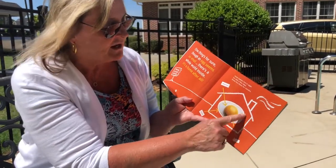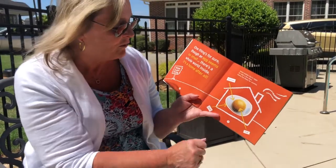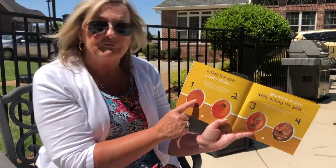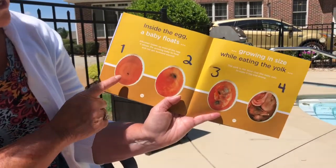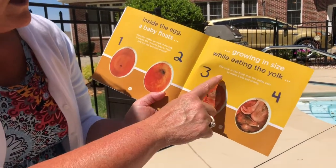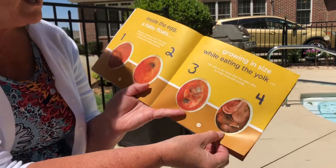This is a chicken egg, and you can see there's the yolk, and this clear, gooey kind of substance is called albumin, and the shell is on the outside. Inside the egg, a baby floats. The albumin makes up most of the egg. It allows that growing baby inside to float around and not get bumped. The yolk is the food that the baby will eat as it's growing, and it will help it become big and strong.